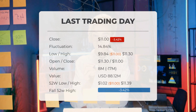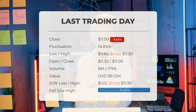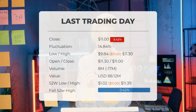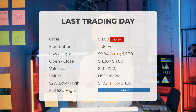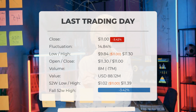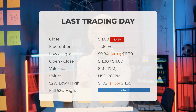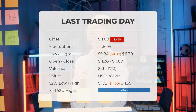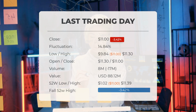Notably, trading volume decreased on the last day alongside the stock price, which is typically a positive indicator, as volume should align with the stock movement. On the last day, trading volume fell by 17 million shares, with a total of 8 million shares exchanged, amounting to approximately $88.12 million. Over the past 52 weeks, the highest stock price reached was $11.39, while the lowest was $1.02. Currently, the stock price is 3.42% or 39 cents below the 52-week high of $11.39, which also marks the all-time high for this stock.